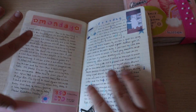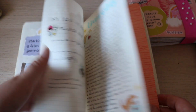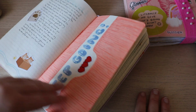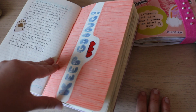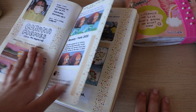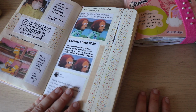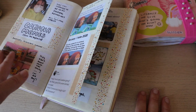Oh my god, I love this page. Sometimes there were random pages like this because I just wanted to add a page, you know, when you just want to journal but you don't really want to write anything specific, so you just kind of play around. Here are my Corona memes. I definitely meant to do this in March. These are old Corona memes, but I put them in in July or August.